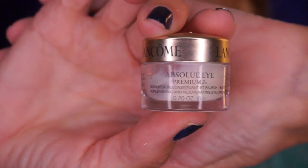Then some of the other eye creams I use. I have this one that I use sometimes. It's Absolute Premium. I like this one. This one's a balm. I think it is. No, it's eye cream. It's a little balmy. It's a little thicker. This one's by Lancôme Absolute Premium. Sometimes I use that one. Okay, so that's one of the eye creams I use.